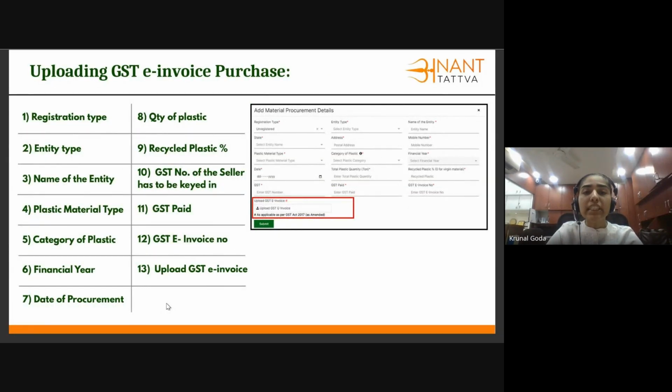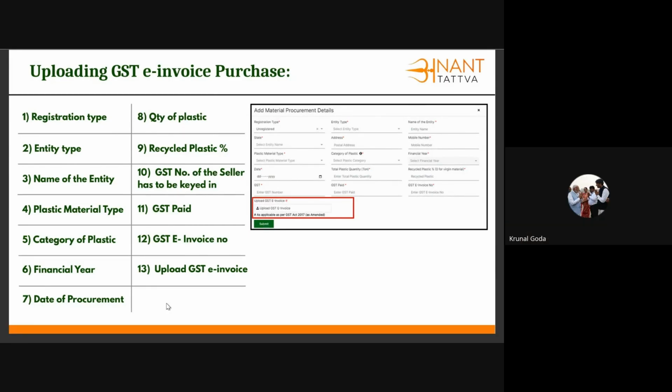Uploading GST e-invoice purchase. So, Unnati, just a second.